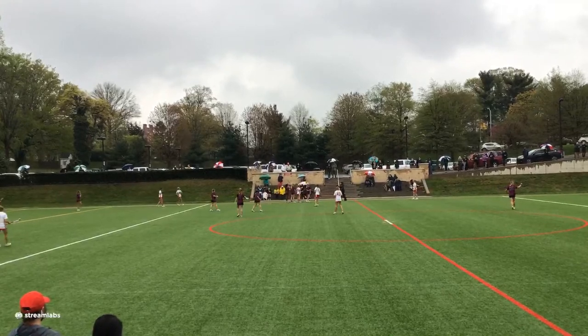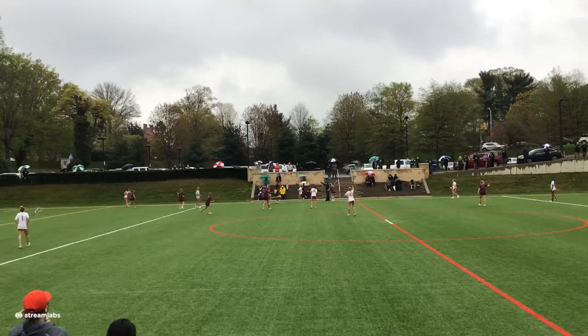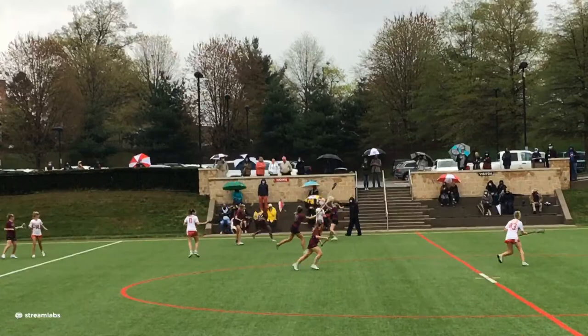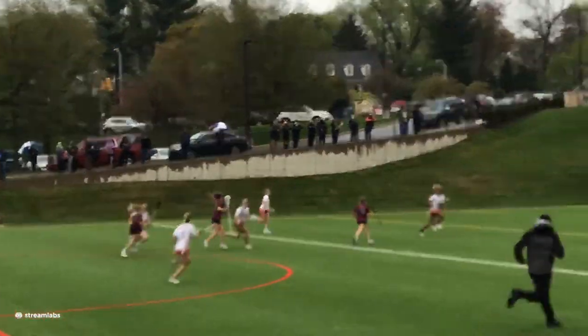Game's getting physical today. You got a trail! Lots of pushing calls. Very aggressive teams. Pass intercepted by Severn, taking it back now.